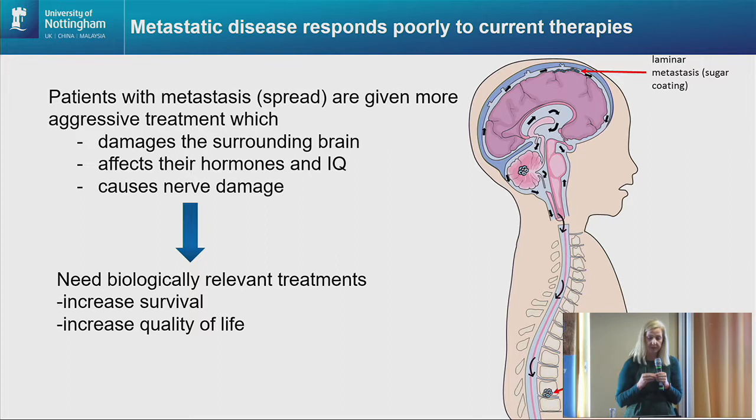So what we need are biologically relevant treatments. And through this, we hope that we will increase survival and also, importantly, increase the quality of life for survivors.